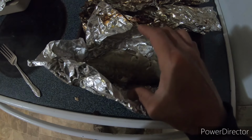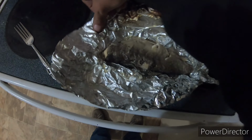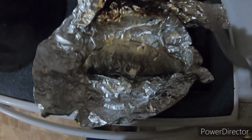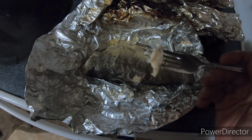Alrighty, let's open her up. Looks good. Good.